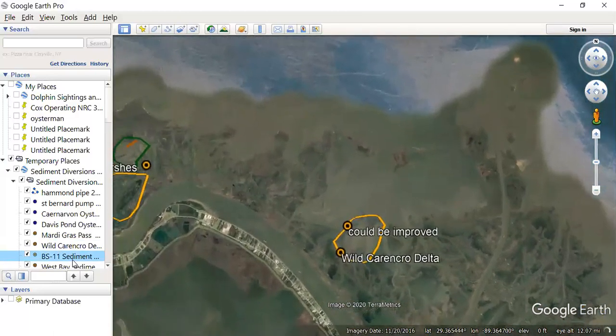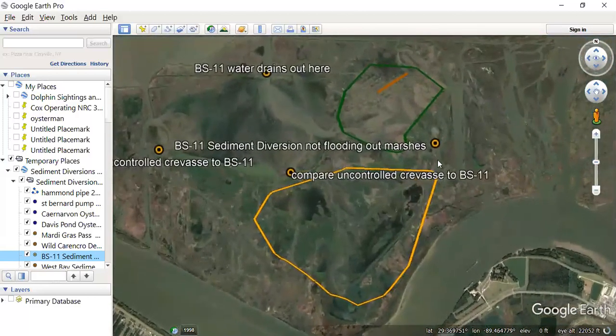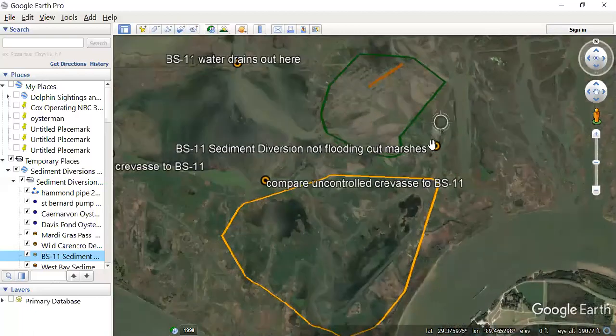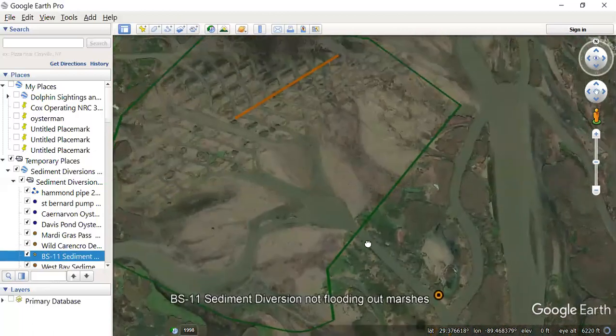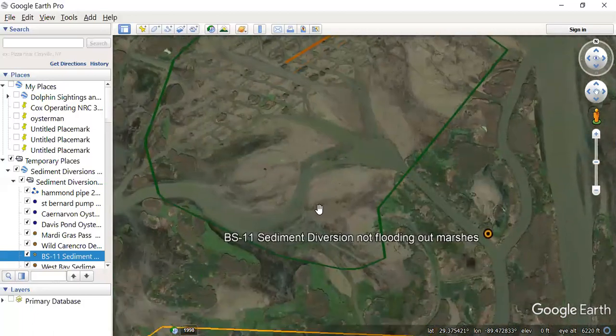Here's a project where some of these improvements were done. This is the BS11. So this line here, this was a crevasse channel dredged through these marshes here. Boom, that was the project right there. This was not part of the project. No manipulation was done. These lines were terraces created to back up the flow and deposit the sediment, and it's been wildly successful.